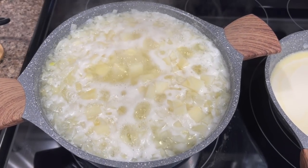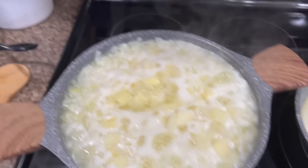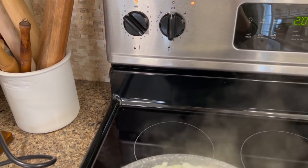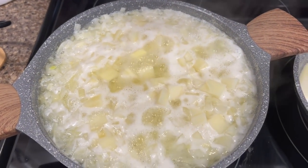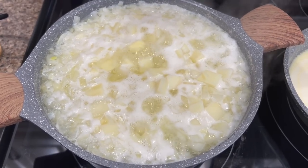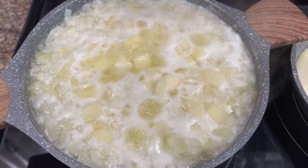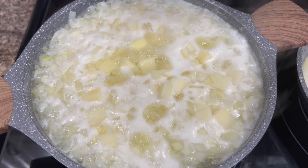So this pot is full to the brim, so I have to really keep an eye on it. And so I have it down pretty much on low. And what I like to do is, as soon as it starts boiling like this, I time it for 10 minutes, and that'll give you the perfect consistency for your potatoes. Not too crispy and then not too smushy.